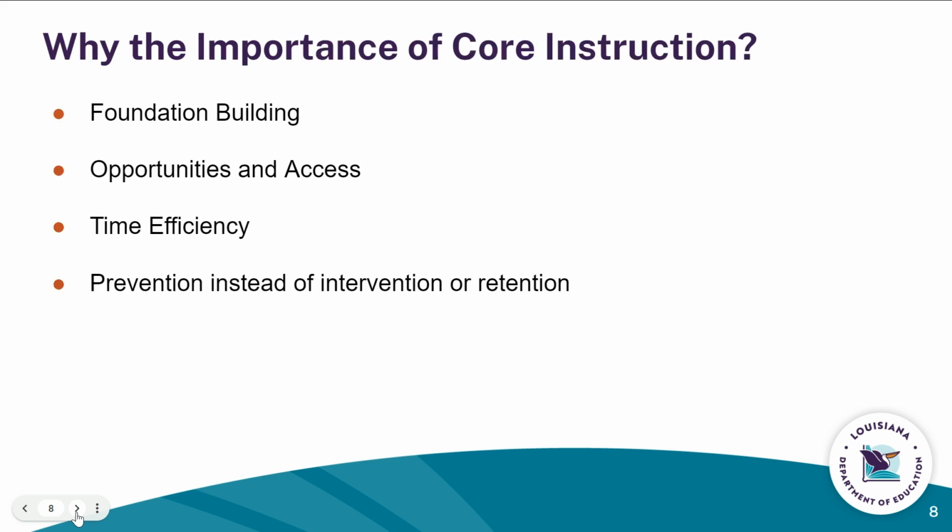So why the importance of core instruction? For foundation building, core instruction forms the essential foundation of knowledge and skills that students need to succeed academically and in life. Equity and access provides an opportunity for prioritizing core instruction, and educators must ensure that all students receive a common baseline of education, regardless of their background or circumstances.